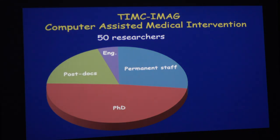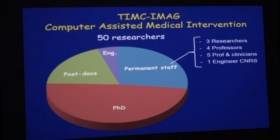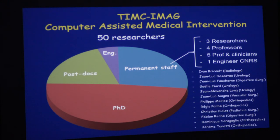We are a dozen of permanent people, and the other important point is that we also have affiliated to the team some clinicians who have just to cross the road to come to the lab from different clinical departments that you can see here. So the idea of this team is more general than what I'm going to focus today. Today I will mainly focus on biomechanics for computer-assisted medical intervention. Since we mainly interact with Martin and Paul in that sense.